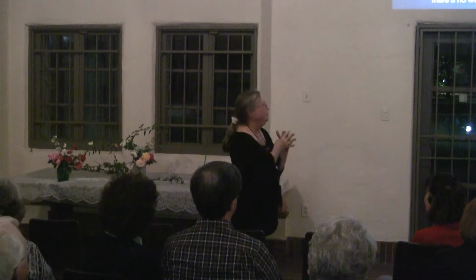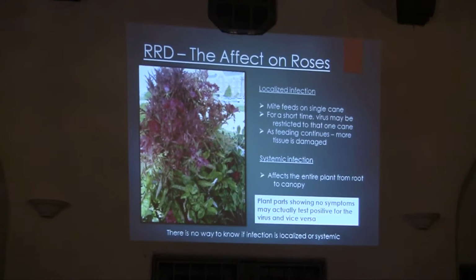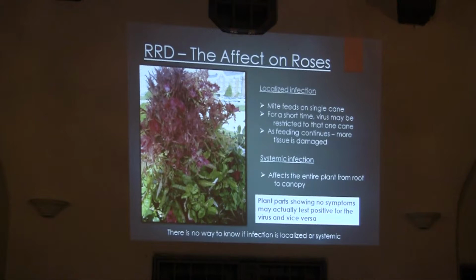Now, as the mite continues to feed, or as more mites come onto that plant and feed, the infection becomes systemic and goes all the way to the roots. If it's systemic, you can't do really anything except take out the bush. Now, I've seen this test negative for Rose Rosette. I've seen healthy parts of the same bush test positive for Rose Rosette. So you kind of have to use common sense, go through the steps, and then get your theory validated, because there's no way you can know if it's local or systemic by looking at the plant.